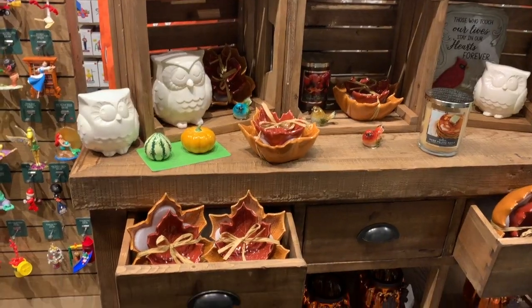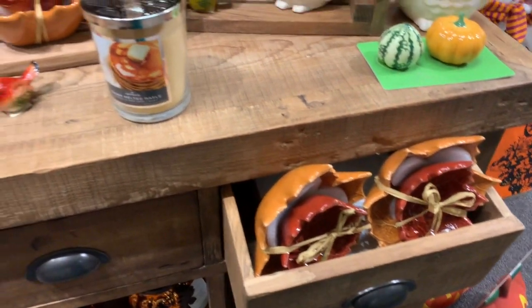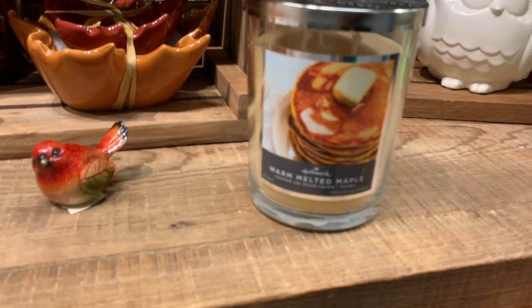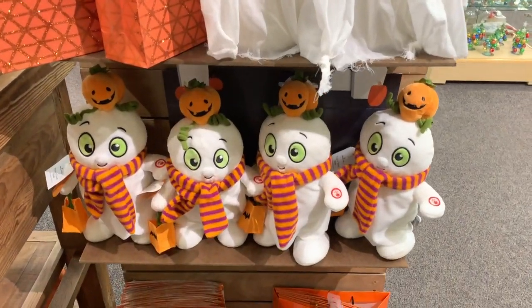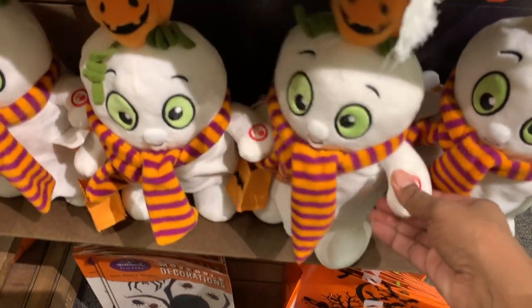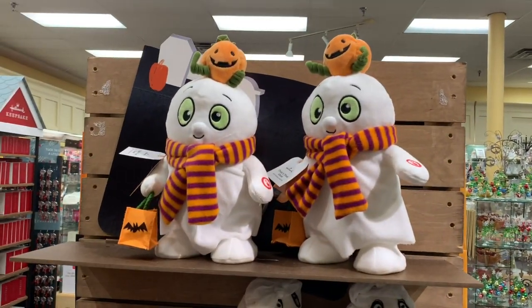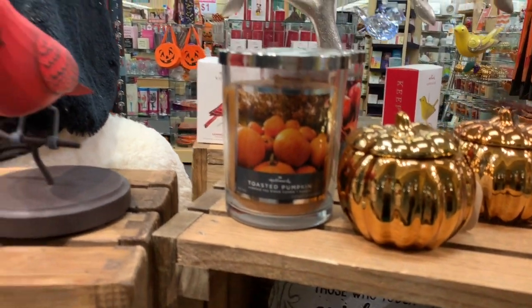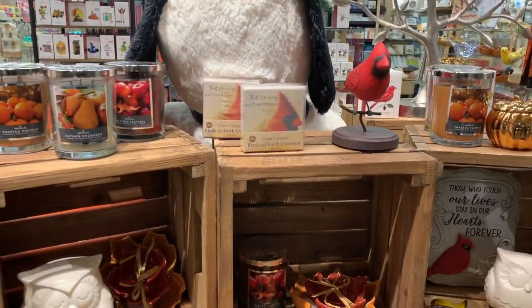So let's see what else they have. So they have a lot of other fall stuff. It's really cute. They have these little leaves. They've got some candles. Warm, melted maple. I don't know what's going on, but it's not focusing. Some little leaves. Some pumpkin stuff. Oh, these little things are cute. I don't want them to knock each other off the shelf. Really cute. There's some more of those. Really nice candles. Let's go over here.